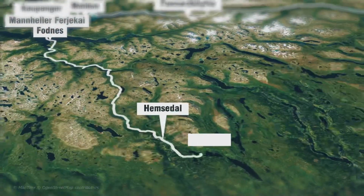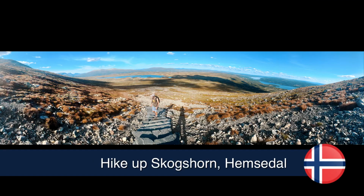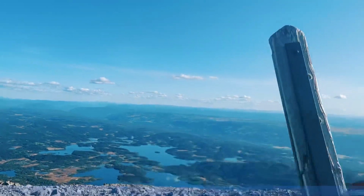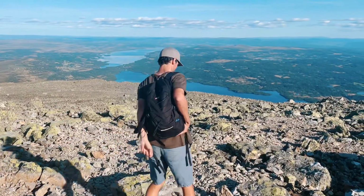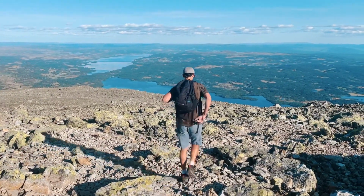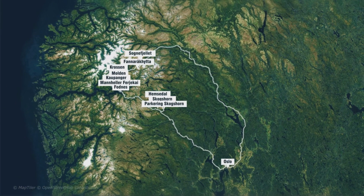The last proper stop was in an area called Hemsedal, which is very well known for its skiing in the winter, but also some beautiful hiking in the summer. We hit up Skogshorn and we were up and down it in about 4.5 hours, and then back on the road to Oslo. The trip was amazing, thoroughly recommend it, and cannot wait to get out there again, see some more great spots around this country.